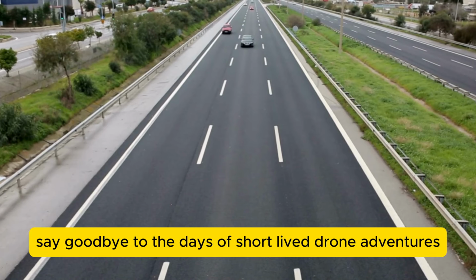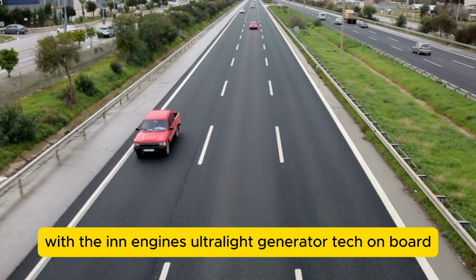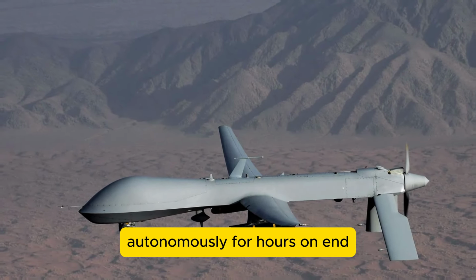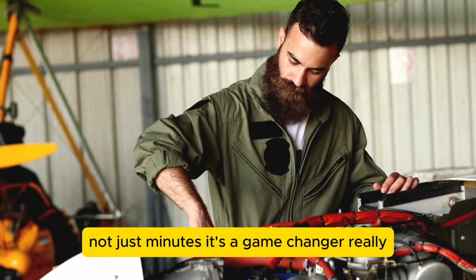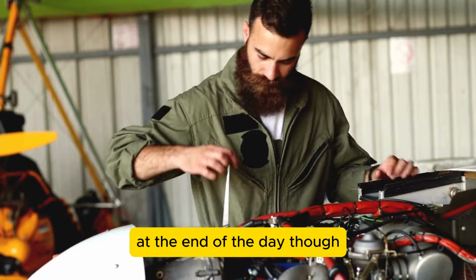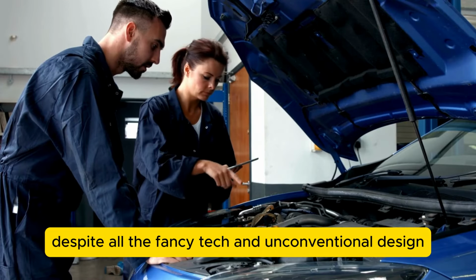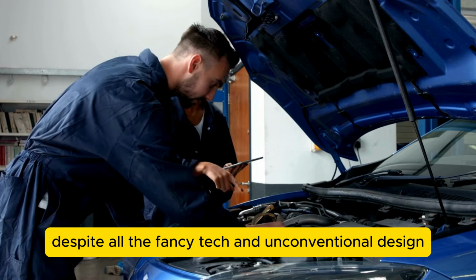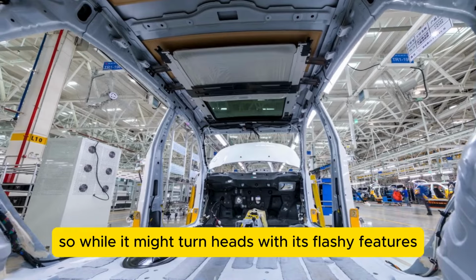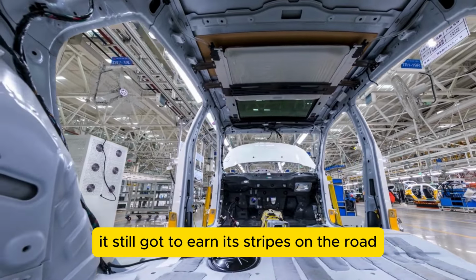Say goodbye to the days of short-lived drone adventures. With the INN engine's ultralight generator tech on board, drones can soar through the skies autonomously for hours on end, not just minutes. It's a game changer, really. At the end of the day, though, this engine's still got some tricks up its sleeve. Despite all the fancy tech and unconventional design, it still follows the same basic principles as your run-of-the-mill engine. So while it might turn heads with its flashy features, it's still got to earn its stripes on the road.